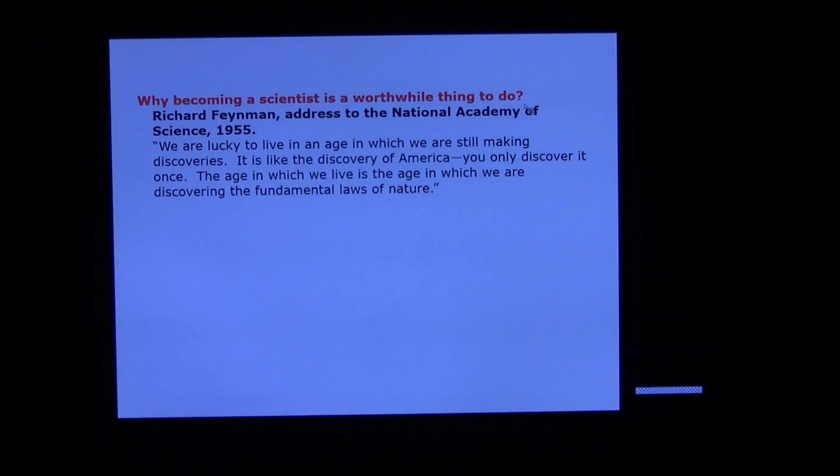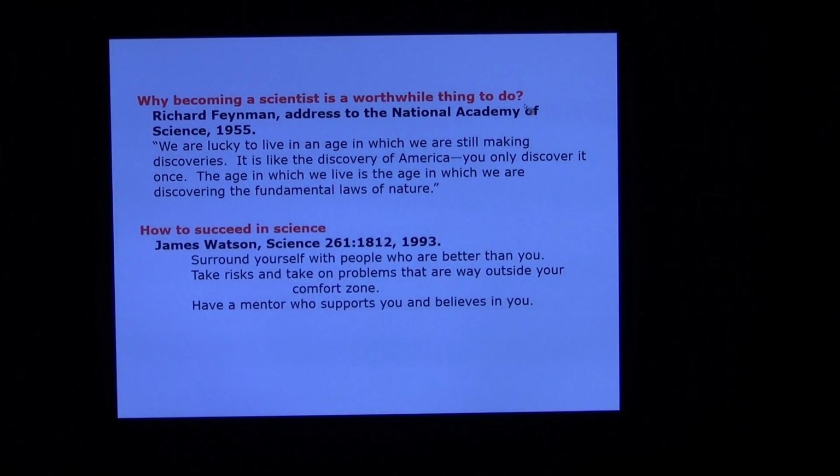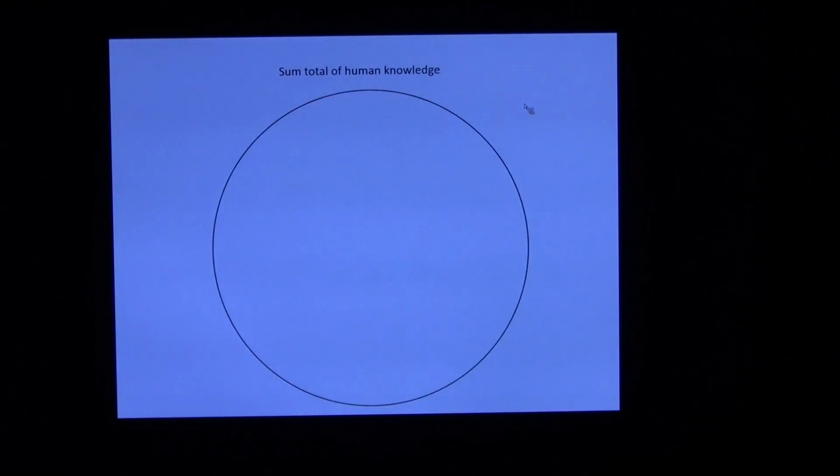So these are some quotes from our dean saying why we should become a scientist and do things that are worthwhile. And this is a quote from Richard Feynman, addressed to the National Academy of Sciences. We're lucky to live in an age in which we're still making discoveries. It's like the discovery of America. You only discover it once, and that's why we should be here doing that one-time discovery. And there are also more quotes. I'm going to skip over this because it's a lengthy presentation.